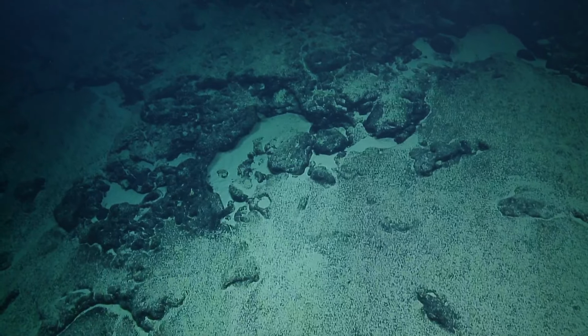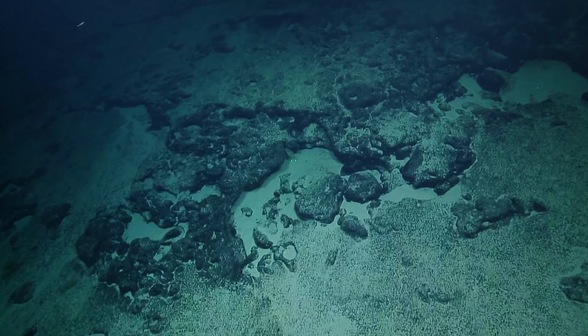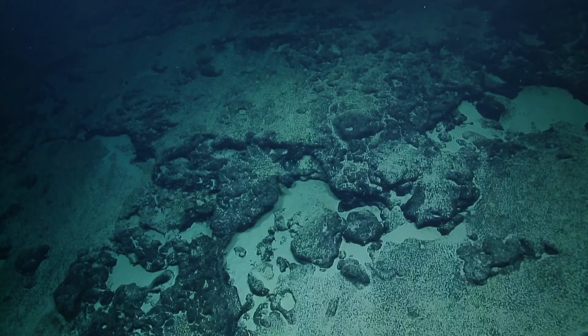Unlike our previous location, I haven't seen much red. Not really any crinoids. Really very few crinoids.